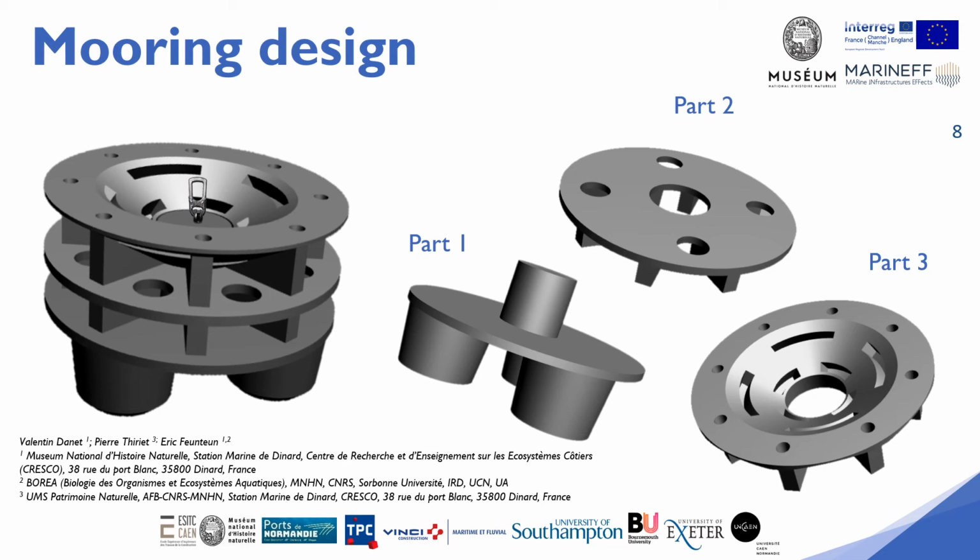The second part, provided with platforms and holes, provides a variety of shelter opportunities for mobile species with points of escape. The third part, a half-spherical section with holes, crevices and sloping aspects, provides the mooring with the maximum number of habitats and microhabitats, allowing species with different ecological requirements to settle and shelter.